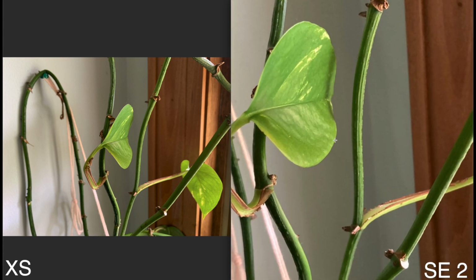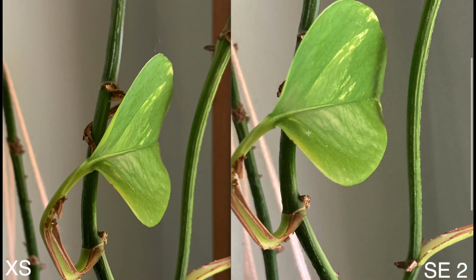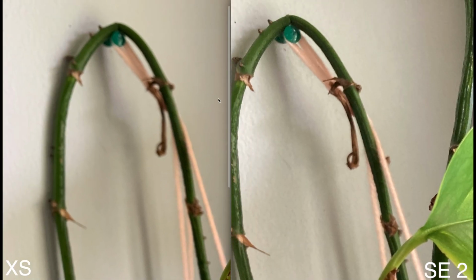Now this is another indoor photo, and I just wanted to see how these two phones interpret this specific light. Now with the iPhone XS, it honestly looks a little bit better. If you look at the specific leaf and everything, it looks a little bit more in focus and a little bit more color accurate. Maybe, I don't even know what the right word is. If we just look around, they both look almost the same, to be honest.